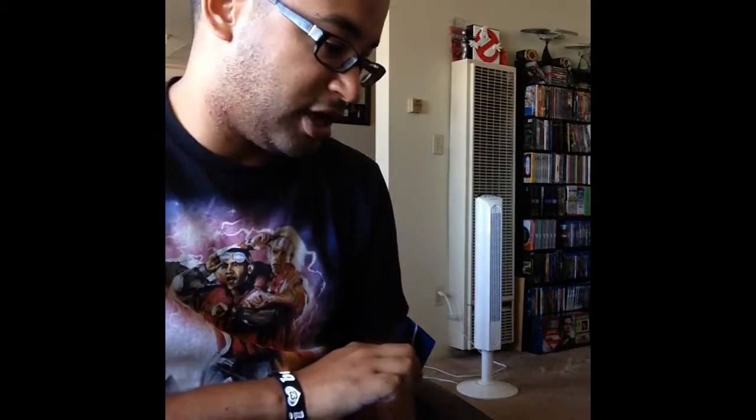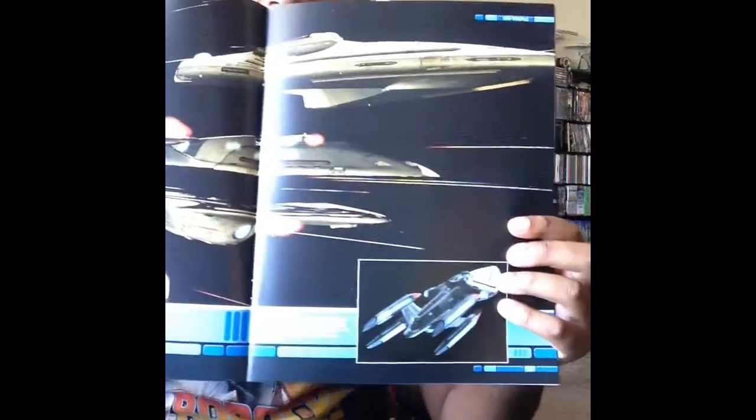Turning the page here, you have an awesome CGI image of the ship separating into 3 parts. I believe that was from Message in a Bottle. Some information about the ship. You got a nice cool image at the bottom here.